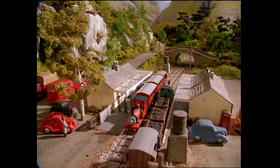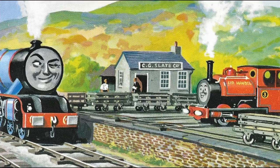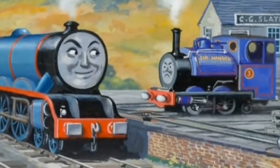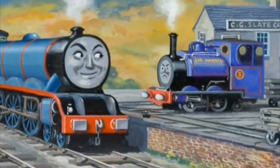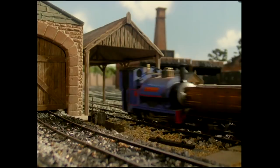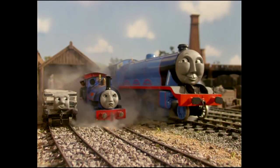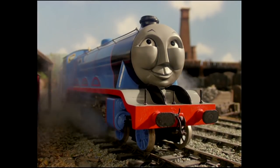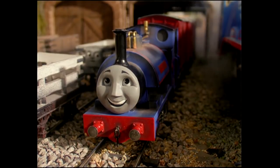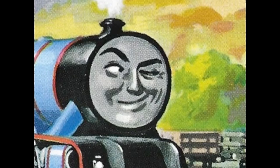Rheneas and Duke break continuity by making cameos. Gordon tells Sir Handel that he can get out of work by pretending to be ill. The reason he does this is because Sir Handel moans to the big engine about the indignities of shunting. Sir Handel does not instigate this conversation in the episode, but from the look on his face, it's clear Gordon could tell he hated doing the job. This scene takes place at the engine's shed in the adaptation, but in the illustration, they're in the yards of the slate mine. Also, as always, the wink was not added.